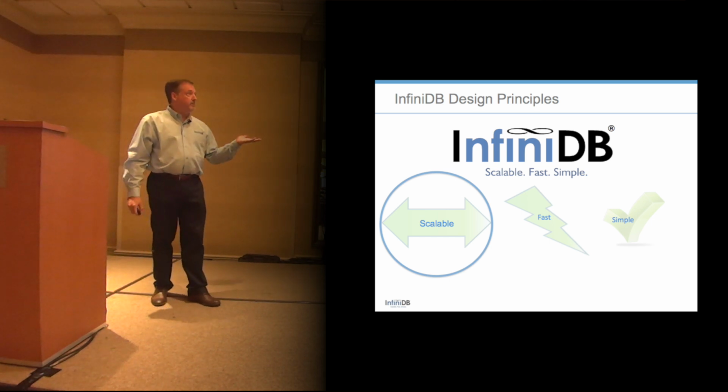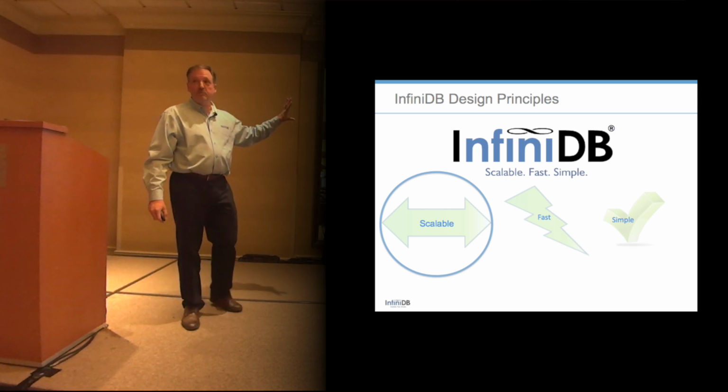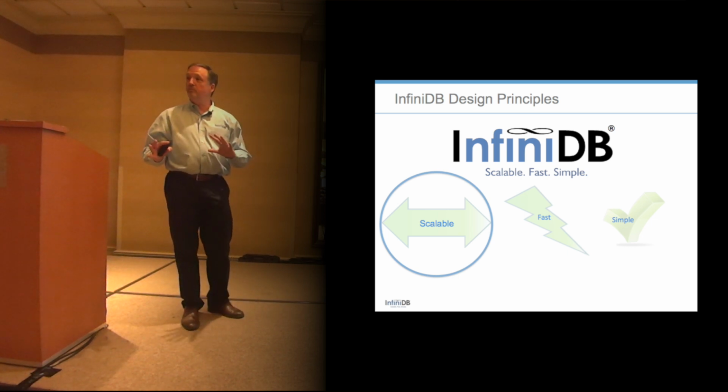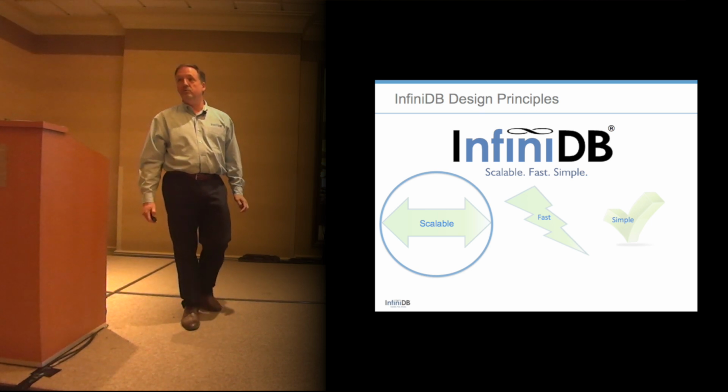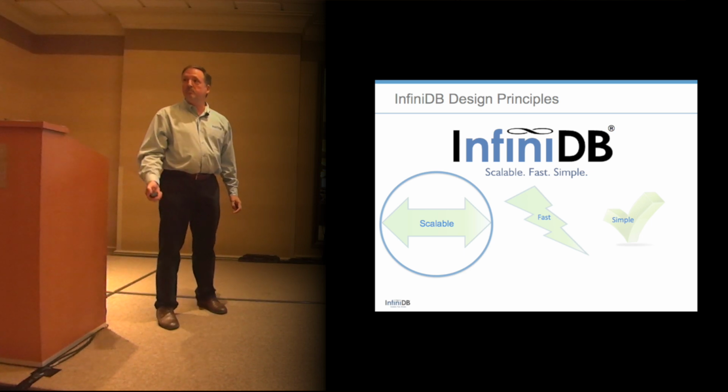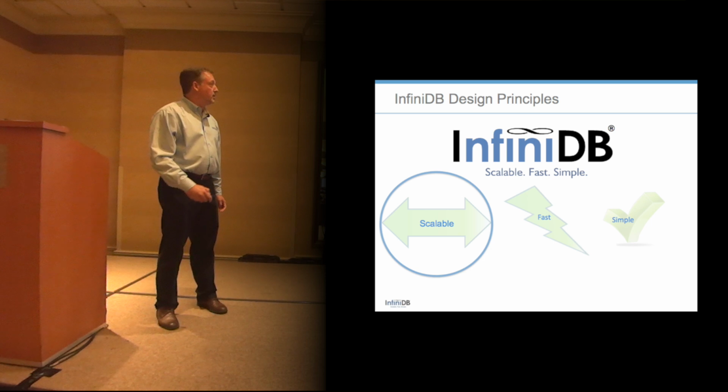So when we talk about InfiniDB, the design principles, we talk about scalable, fast, simple. Those are sort of the targets to shoot for. The MySQL capability is built around the idea that it's a very simple engine, very easy to use. And we didn't want to lose that. So that has been one of the core driving principles for building out the technology.